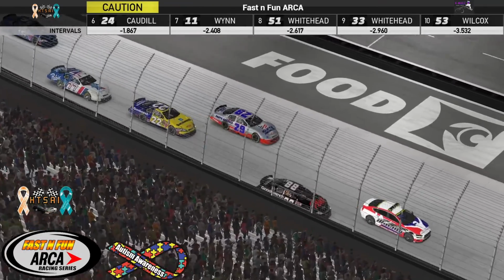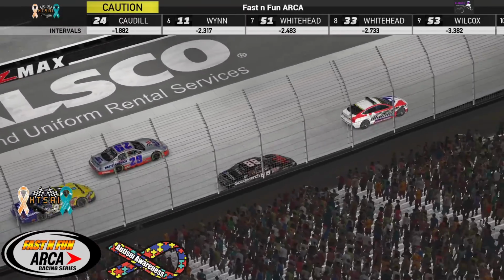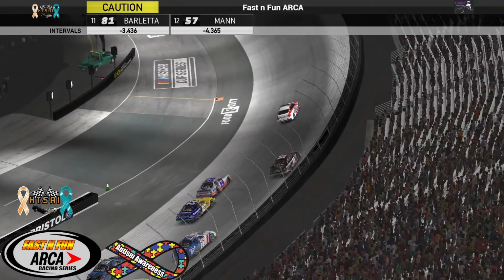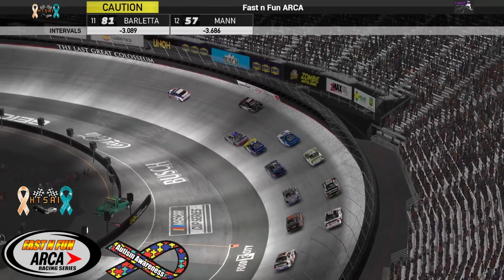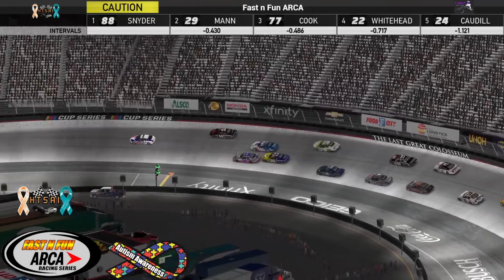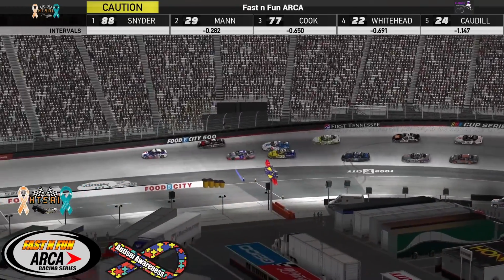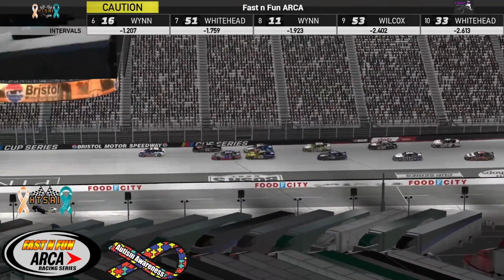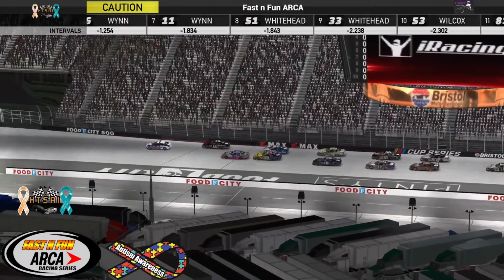All right, pace car about to drop off out of turn 4. Looks like Garth is choosing that high line again, and Jim Cook trying to pull up in line. Brock Whitehead right on the back bumper of William Mann Jr. And it looks like they delayed the green. Should go green this time.